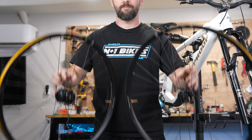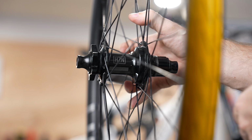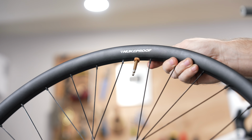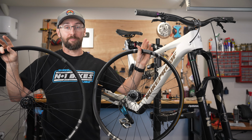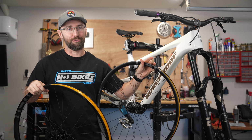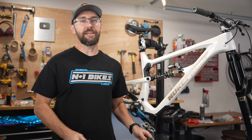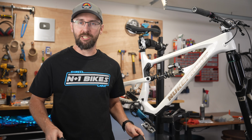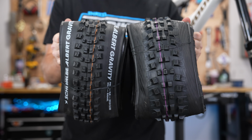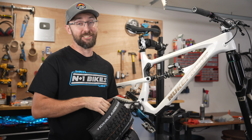For the wheels, I'm going with Nukeproof Horizon V2 wheels. I've used the crap out of these wheels for years now, and I'd say these are some of the best wheels ever made. And Nukeproof wheels on a Nukeproof frame, I just had to do it. Then to cap off this build in the best way possible, let's hit it with some Schwalbe radial tires and go gravity casing in the rear, because I think this bike is gonna be a beast.